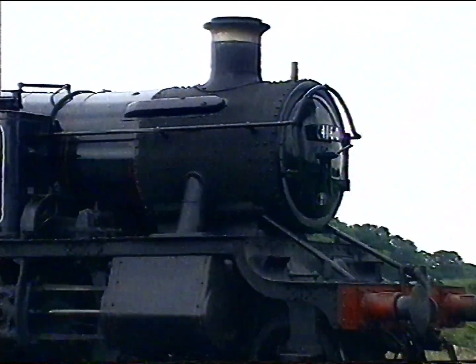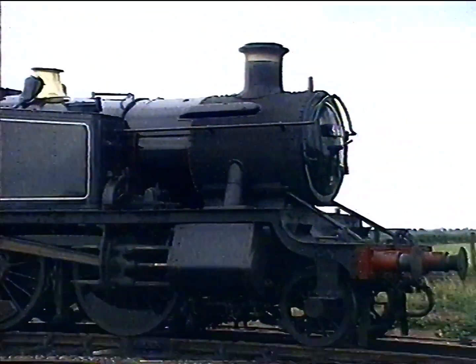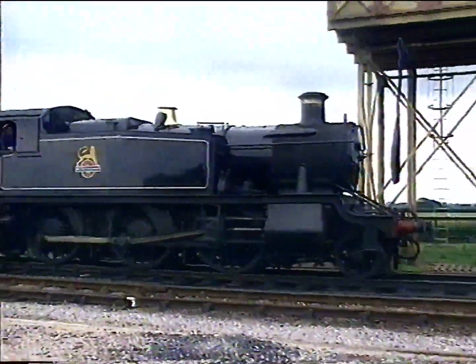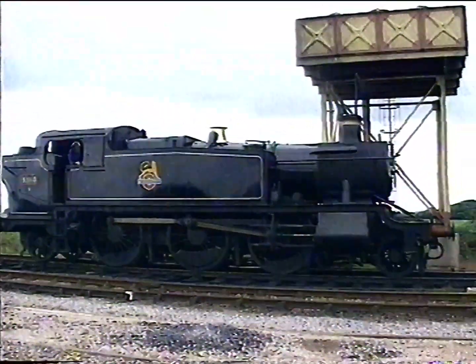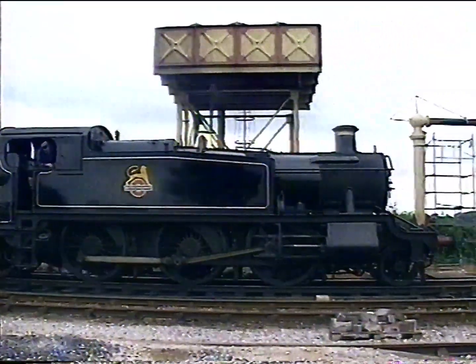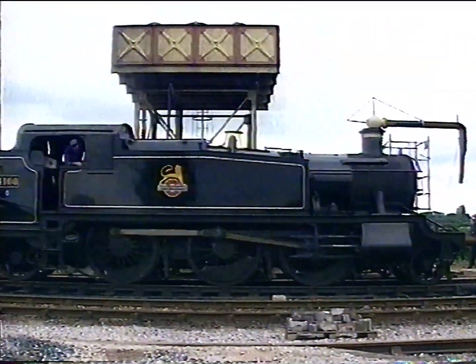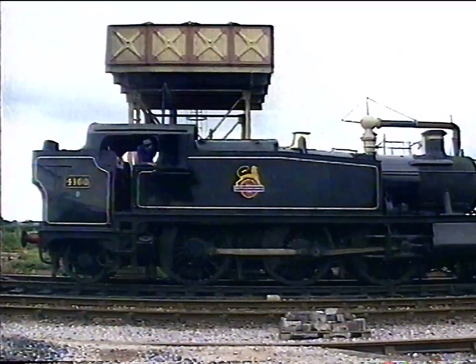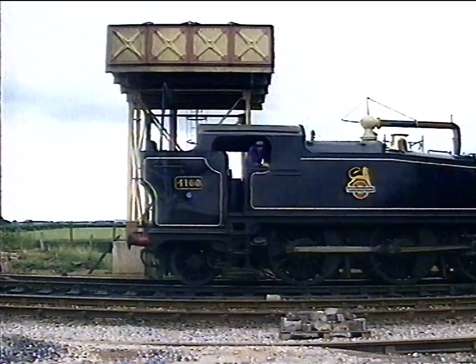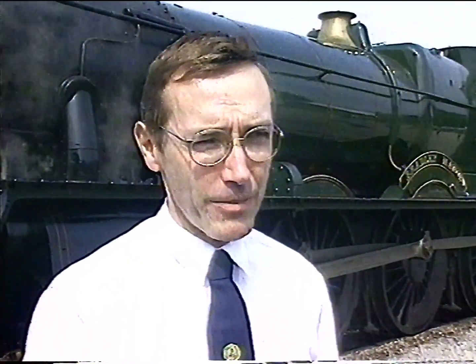The end of normal passenger working is at Bishop's Lydiard, some 20 miles from Minehead. The railway owns a further 3 miles up to Norton Fitzwarren, where there's a connection with the main line. It was at Bishop's Lydiard that we asked General Manager Mark Smith about the motive power used on the line. Mark, with this length of line, how many locomotives do you own? Well, we don't actually own any, but we hire in all our locomotives.